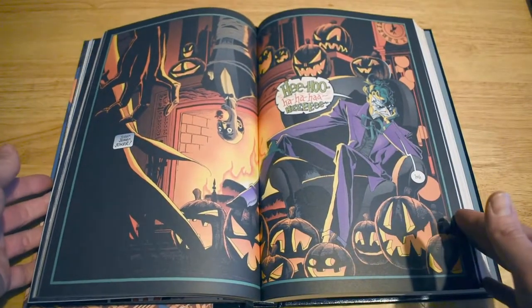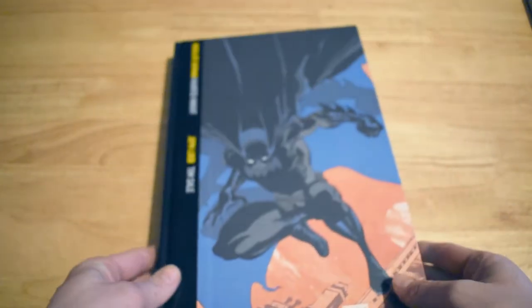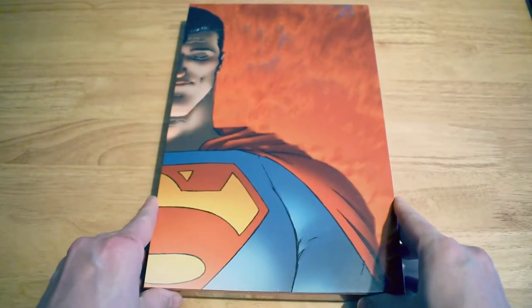Absolutely gorgeous. Now, the binding and the build on both of these books are the same, but obviously The Long Halloween being a lot longer. And for some reason, this one hasn't got that image of Batman on the back like Long Halloween had. Not sure why. Now, it's at this point of the video that you're probably realising that I've had a bit of a splurge on Absolutes.